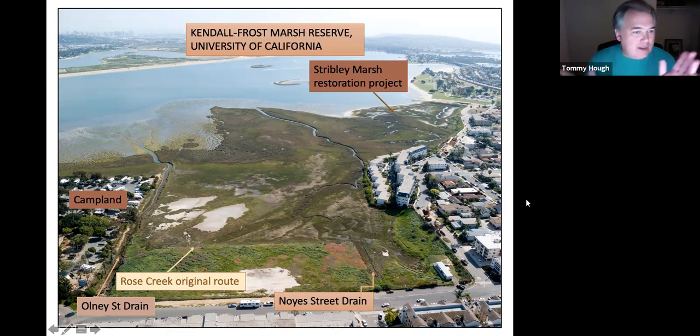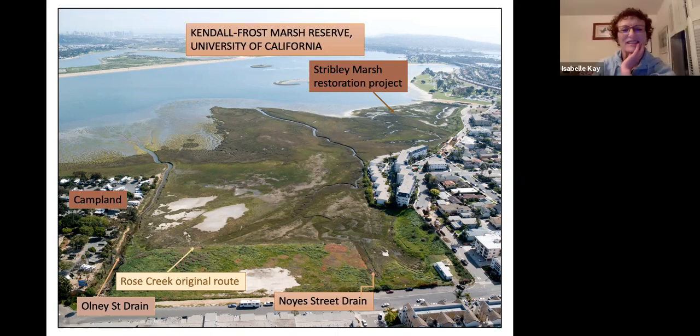But first of all, I want to introduce Isabelle Kay, whom it's been really great getting to know during my time working at ReWild the last 18 months or so. Isabelle works as the UC San Diego Natural Reserve System Reserves Manager. So when you go over to Kendall Frost, she's often the happy face you see greeting you there. So Isabelle, I'm turning it over to you. The floor is yours. Okay, thank you so much. So here is an aerial view of the Kendall Frost Marsh Reserve.